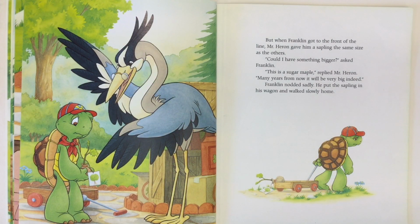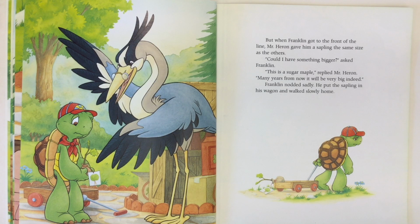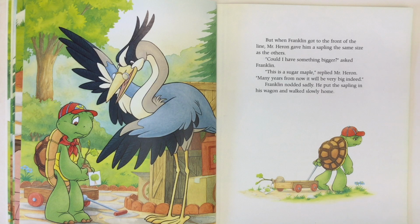But when Franklin got to the front of the line, Mr. Heron gave him a sapling the same size as the others. "I have something bigger?" asked Franklin. "This is a sugar maple," replied Mr. Heron. "Many years from now it will be very big indeed." Franklin nodded sadly. He put the sapling in his wagon and walked slowly home.